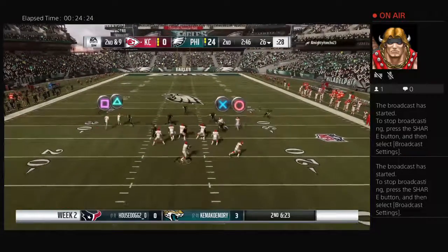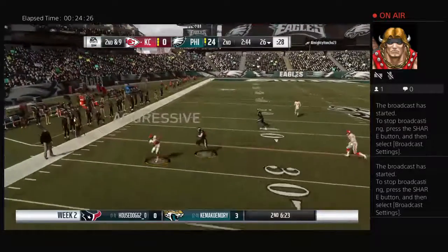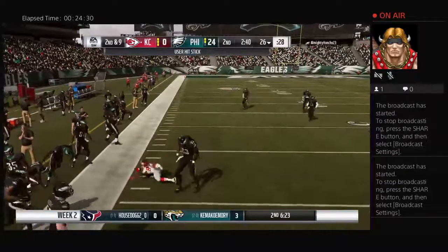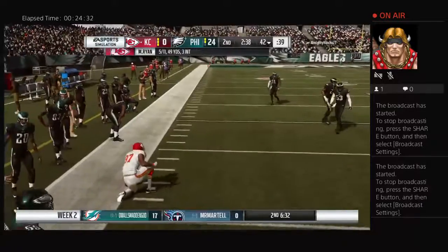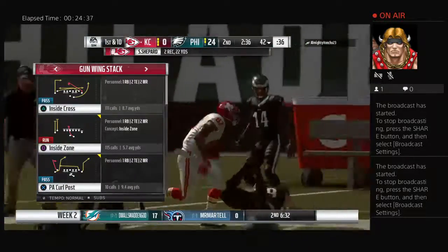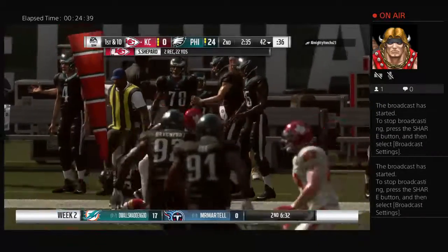On 2nd down, here's Ryan. Throwing the out route, incomplete. That's Shepard. And they get him down, but not before he takes it across the 40-yard line. First down for the Chiefs. Solid chunk of yardage, 17 on the play.